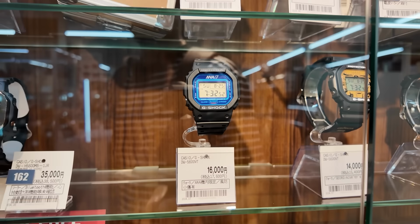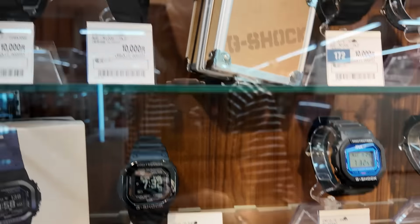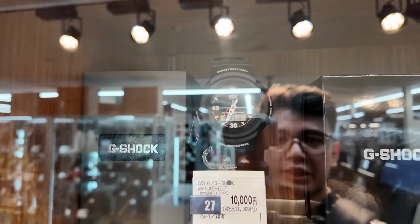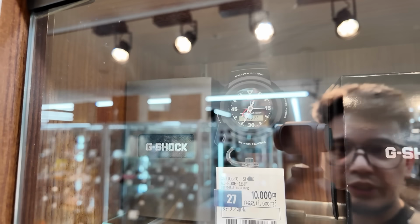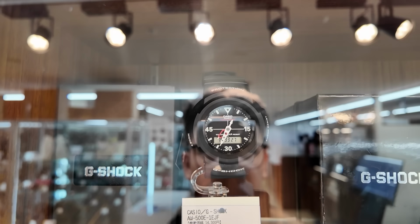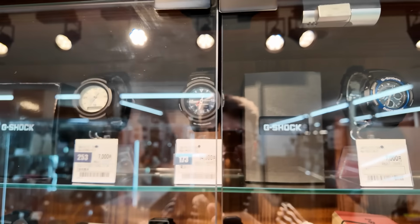This one, I think this is a collaboration with ANA. It is an airline, right? Wow, this G-Shock. Not bad. Oh, I like this. I like the combination white and black. I'm sorry if you can't see it properly because of the reflection, but from my perspective, there you go. It's nice. And it's only 10,000 yen.